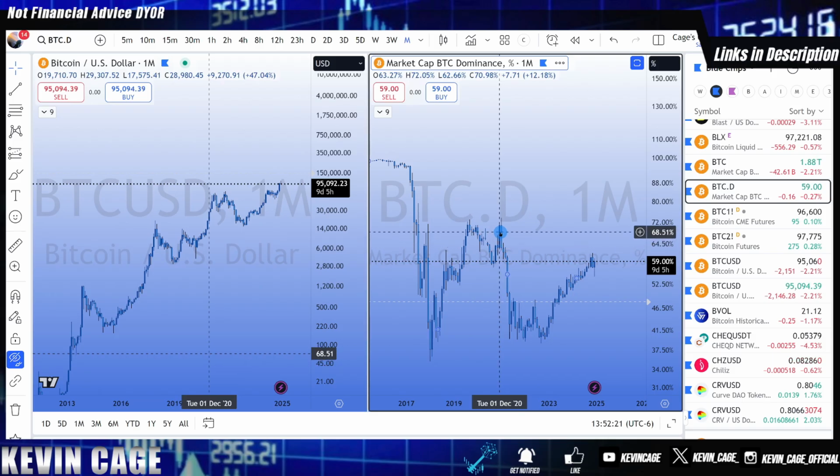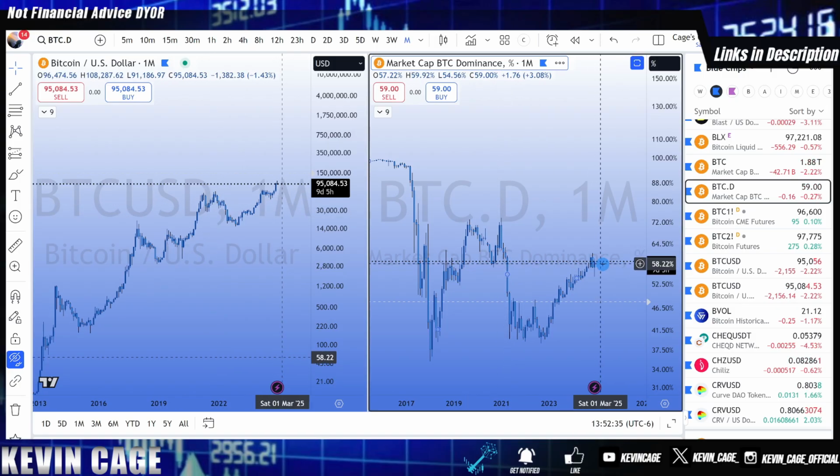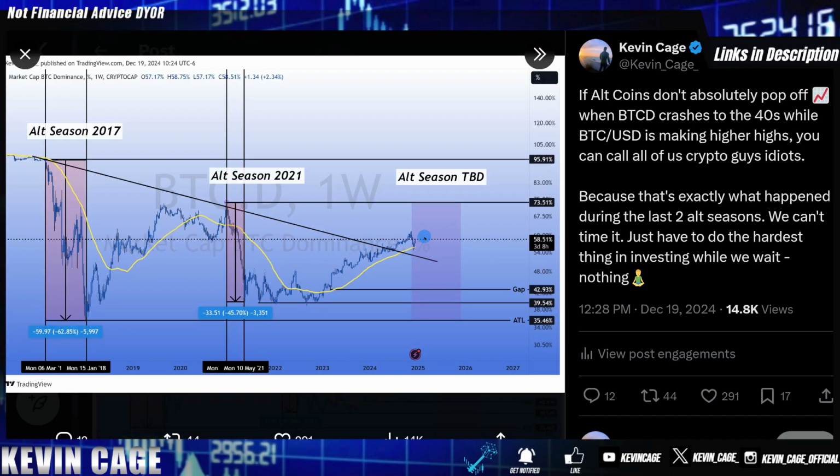And during last alt season, when Bitcoin dominance was crashing, what was Bitcoin doing? It was creating higher highs, as you can see right there. So that is what we want to see for another cycle. We want to see Bitcoin dominance here crash to the lows as Bitcoin is going up. So the point being is, even if you don't care about my stupid opinion, when we see Bitcoin dominance crash to the lows as Bitcoin is going up, that will be the next alt season.